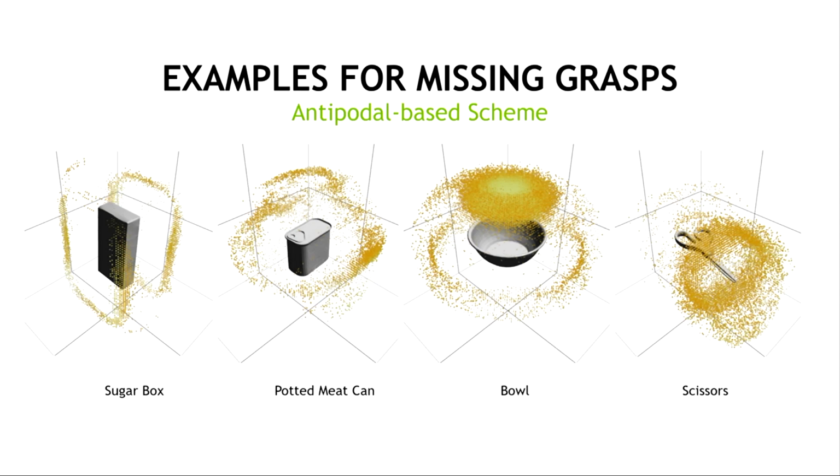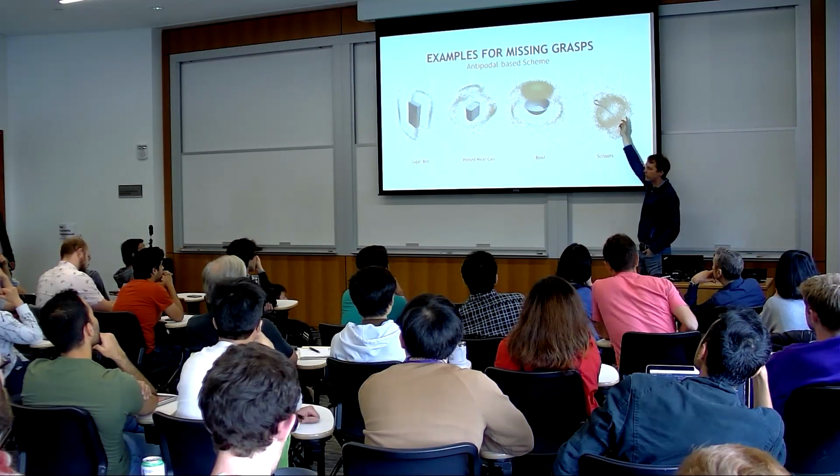So here are some examples of this antipodal scheme that are missed, and you might argue that these are not really the best grasps that are missed. So, for example, on these sharp corners, grasps that come from the side that are not aligned with any of those surfaces are those that are being missed. Or here also these high-frequency features in these geometries are not captured. Or again here, where the approach doesn't really matter in the scissor case, but you don't get these normals from the model.